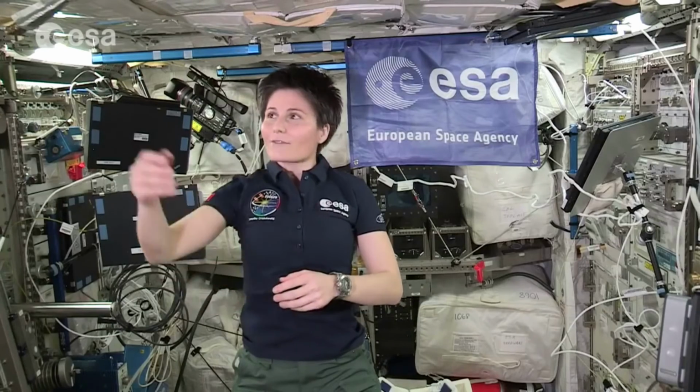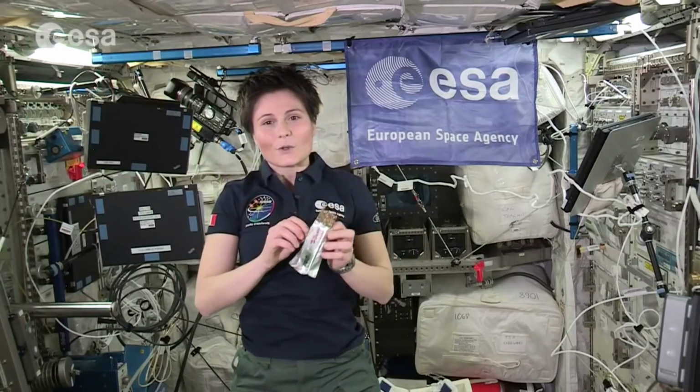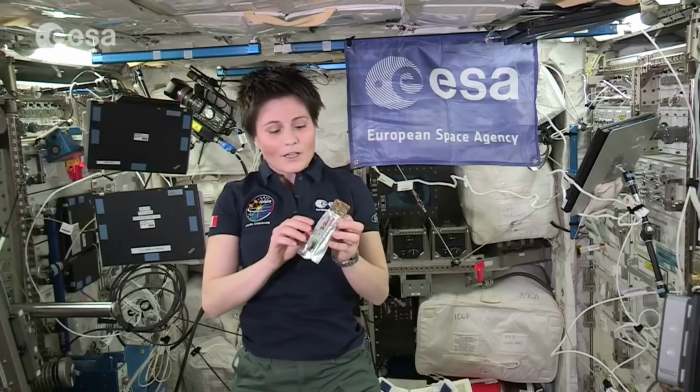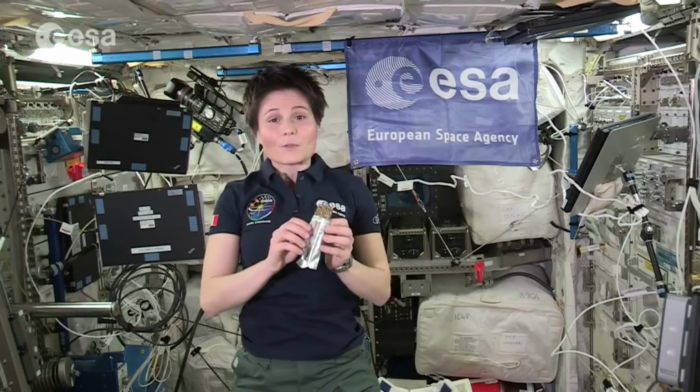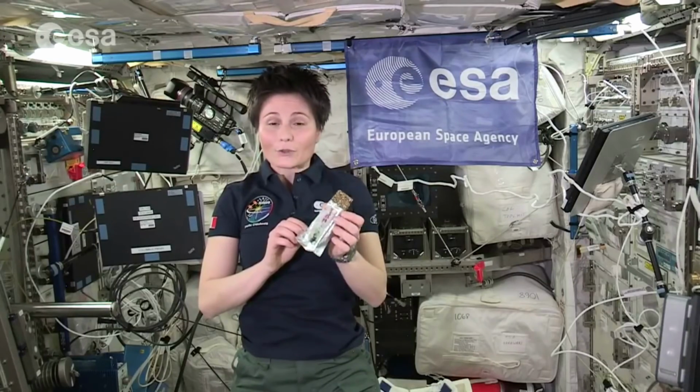In fact, I have some spirulina in these muesli bars that I took to space with me. Because spirulina not only has a great potential as a recycling microorganism, but it's also highly nutritious and can be very delicious. Thank you all for your hard work in this field of research.